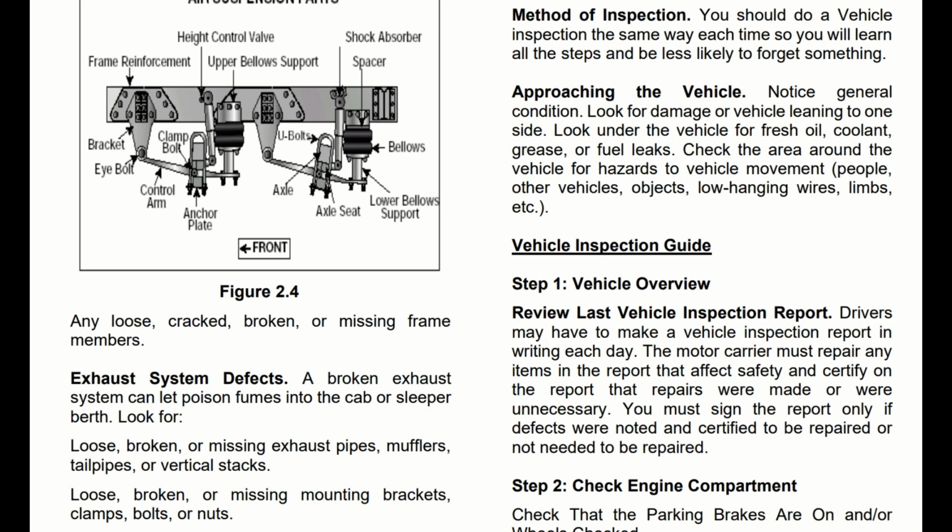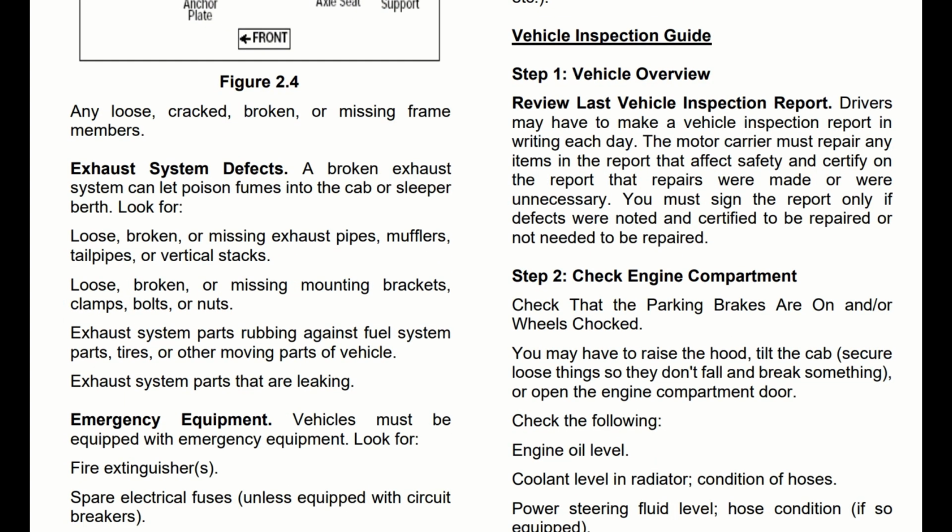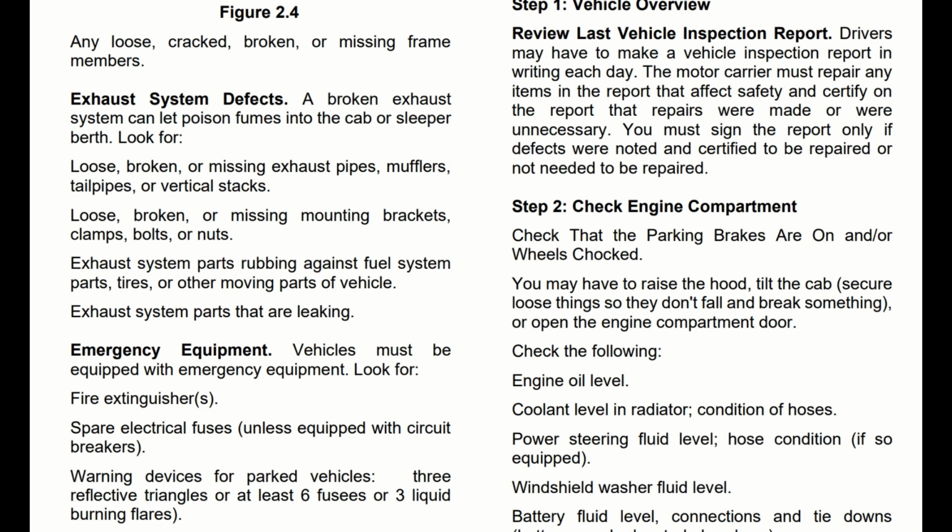Your vehicle inspection guide. Step 1. Vehicle overview. Review the last vehicle inspection report. Drivers may have to make a vehicle inspection report in writing each day. The motor carrier must repair any items in the report that affect safety and certify on the report that repairs were made or were unnecessary. You must sign the report only if defects were noted and certified to be repaired or not needed to be repaired.